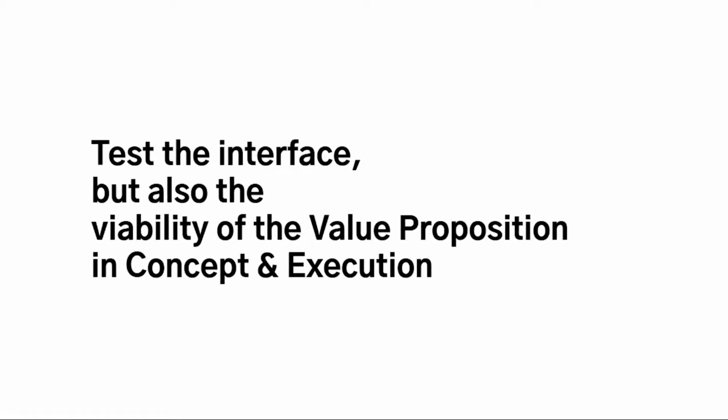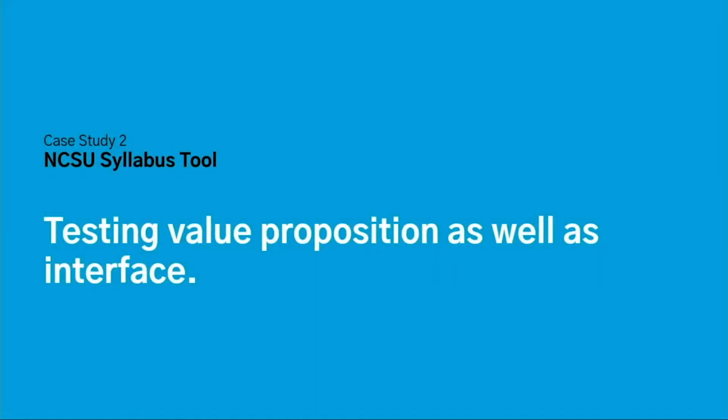Okay, so back to the title of the talk, failure. If the interface is wrong, then you're going to have failures of tasks, of completion, high abandonment rates, things like that. Those are bad, but it's not as bad as a complete concept failure of what you were trying to do. So this is the second case study I want to talk about a little bit.